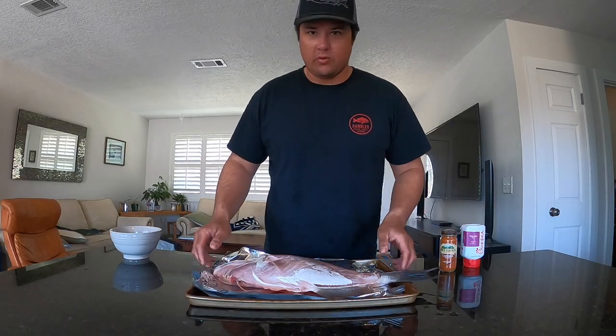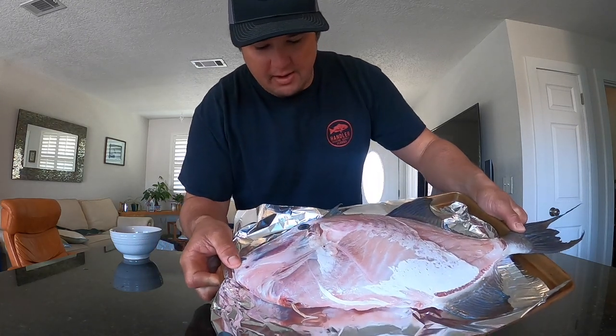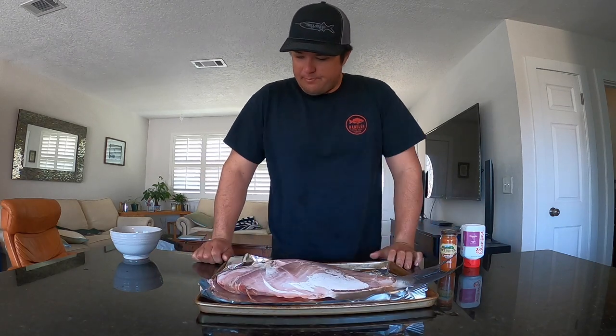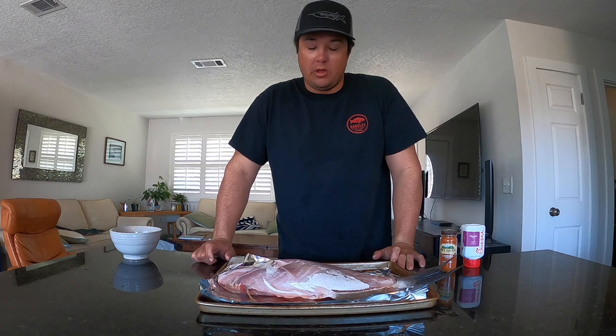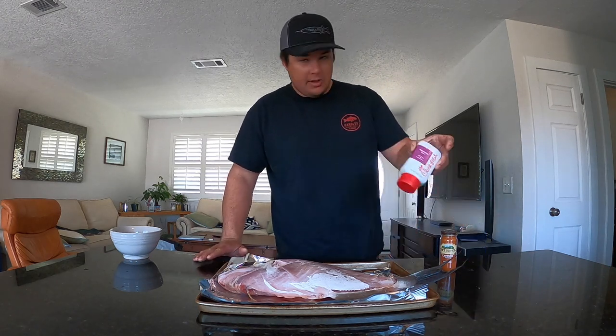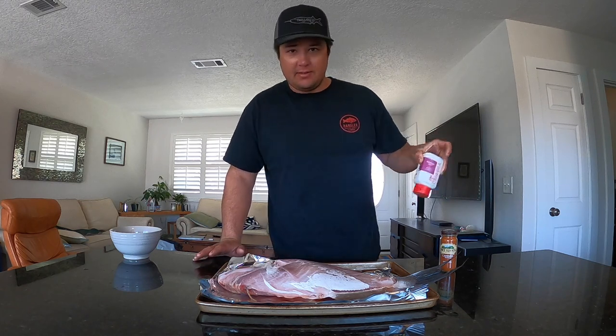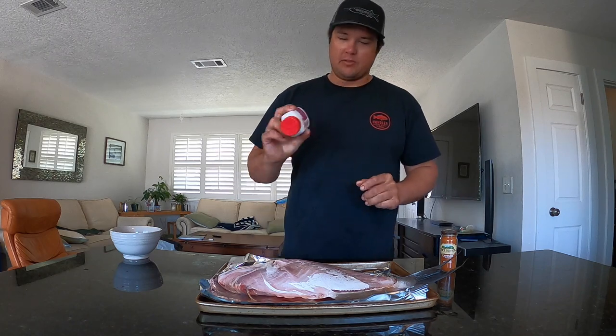Alrighty, so triggerfish, one of the better, more popular eating fish. Triggerfish is a fish that if you don't like eating fish, you'll still like it. I know several people that don't eat fish at all, but they will eat triggerfish. So everybody loves triggerfish. Everybody loves Chick-fil-A, that makes sense. That gave me this idea, definitely. Not because I have extra Polynesian sauce.